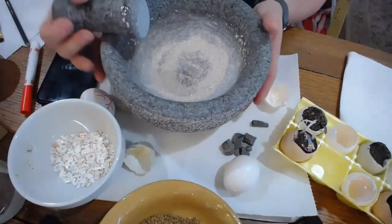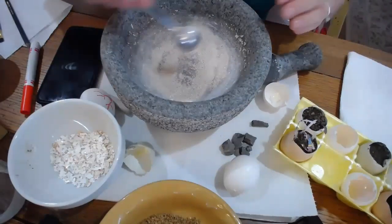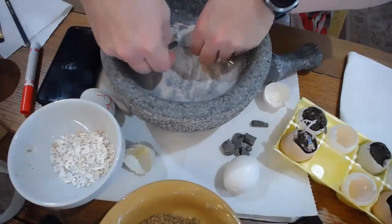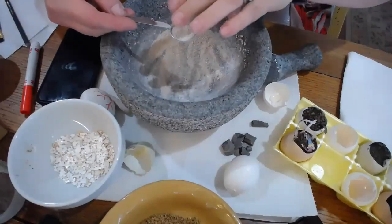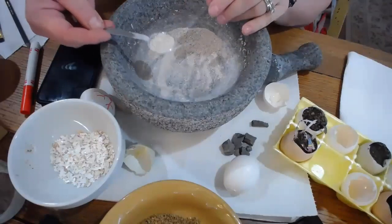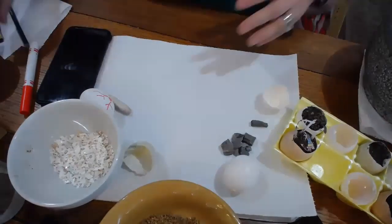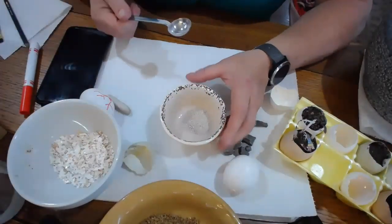Okay, once I've done that, I'm going to take a teaspoon of that and put it in a bowl. Let me get it all brought together here. It takes a lot of eggshells to make a teaspoonful. Look at that. Okay, I would say about 6 eggshells will give you enough for a few pieces of chalk. Let me move this out of the way. Wow.